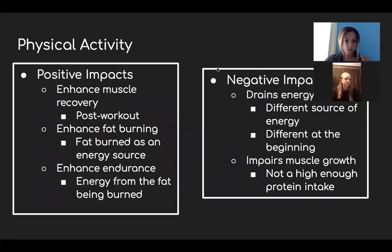So with physical activity, it has good and bad claims. The positive impacts: it can speed muscle recovery, so after your workout, your muscles are recovering quicker. It enhances fat burning, obviously, since fat is burned as an energy source instead of using carbs. It enhances endurance from the energy that the fat is burning.